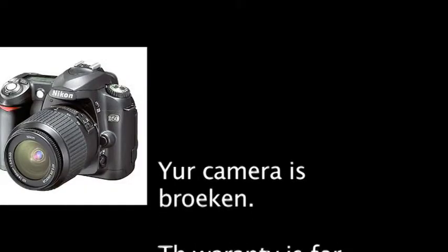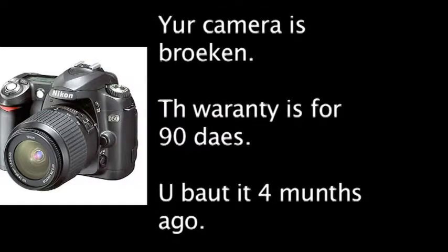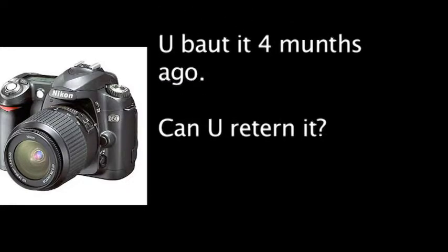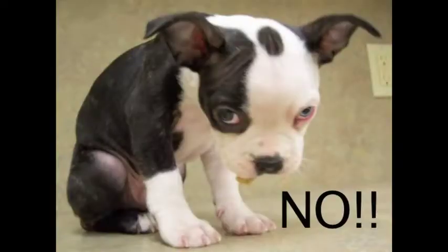Your camera is broken. The warranty is for 90 days. You bought it 4 months ago. Can you return it? No.